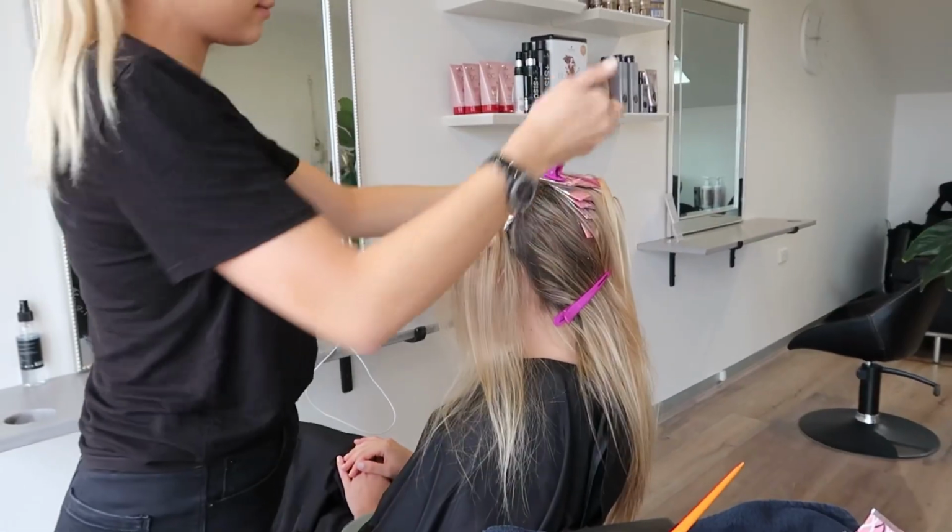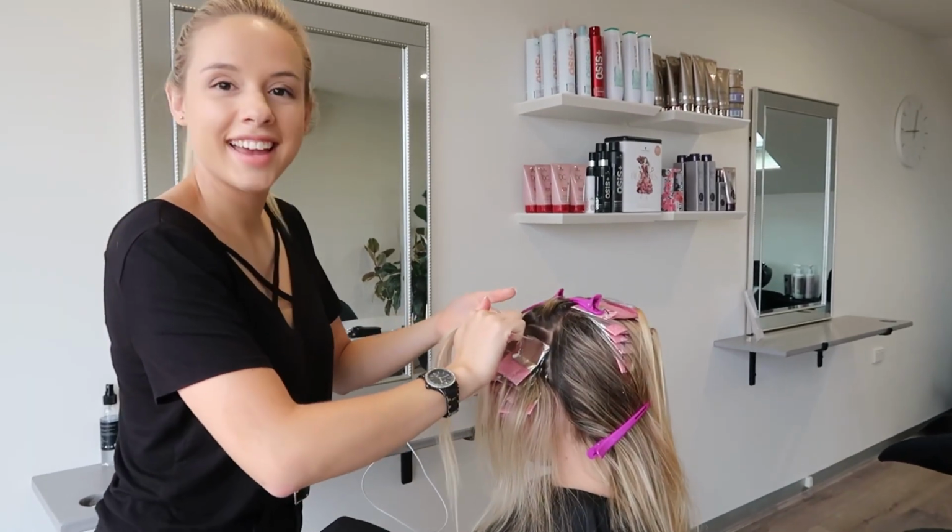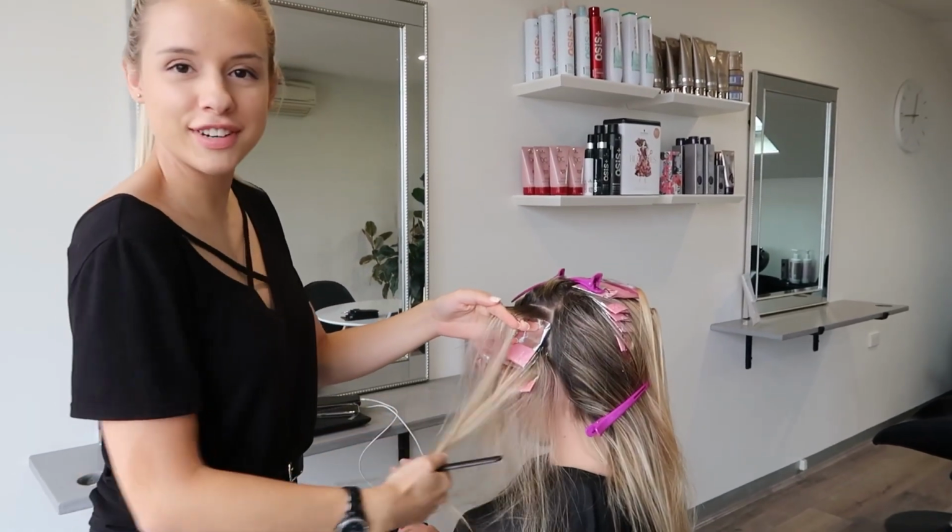All the way from Sydney we have Maddie. And Brianna, what are we doing with Maddie's hair today? We're just doing a half head of foils to refresh her regrowth.